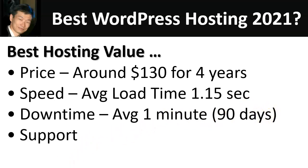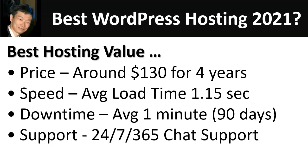And support, there are two types of support. There's phone support, and then you have the chat and email support. For this company that I'm going to tell you about, it's 24/7, 365 chat support and email support. They do not have phone support, but I use them and I contacted them and they get back to you pretty quickly. So I'm very happy with the support so far. So these are the 4 things that a lot of people look for in terms of finding the best hosting.